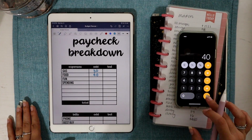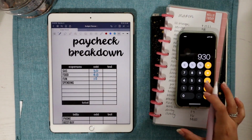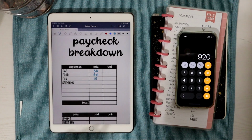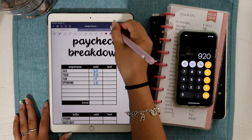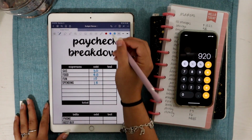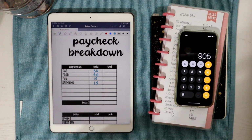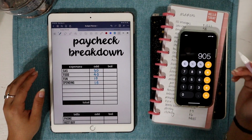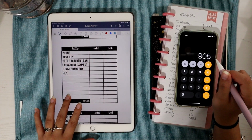So minus $40. Fun is just going to get its standard $10 because I don't really feel the need to bump that up at all since we don't go anywhere or really do much. So I'm just going to leave it with $10. And then spending, I'm going to give myself $15. I usually don't spend money on myself on a weekly basis. If anything, I'll buy Wanda something. But that's why I almost never have spending money anyway, because I don't really need it. So that is all for my expenses, and we have $905 left, which means we used $95 on those.